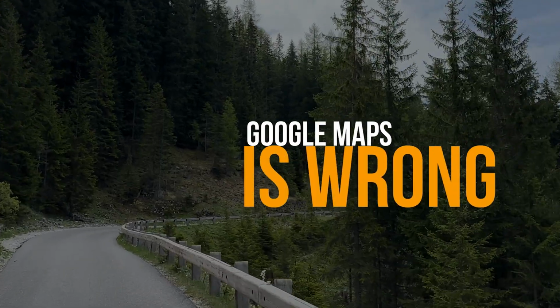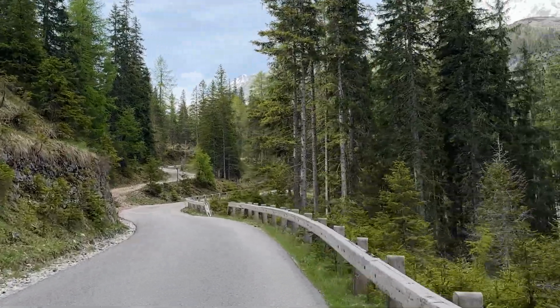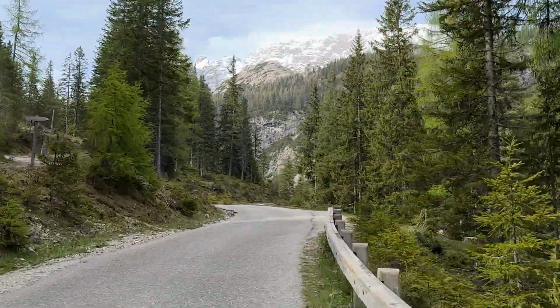Insider tip number 1, Google Maps is very, very wrong at one key point. I was making my way from the beautiful village to get to the trailhead, and Google Maps makes it seem like a pretty obvious route, some switchbacks driving up to the top of this region, right where the plateau begins.